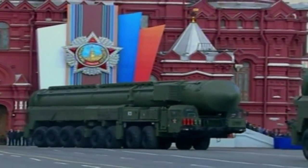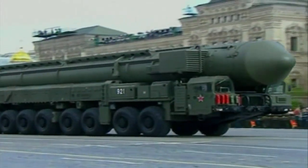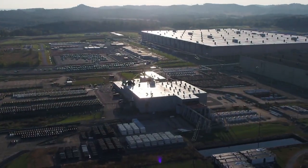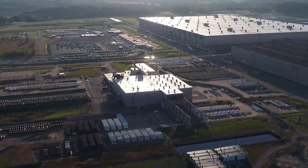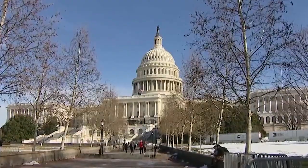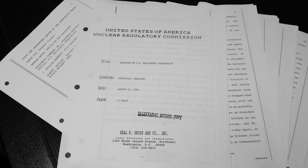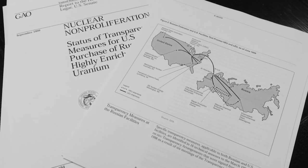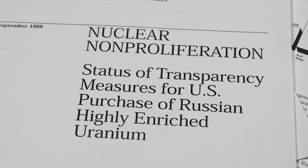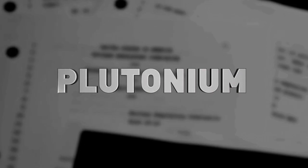Over the past 3 weeks, I've laid out details of a U.S. program called Megatons to Megawatts, where thousands of former Soviet nuclear warheads were converted to uranium and the radioactive material shipped to the Portsmouth Gaseous Diffusion Plant, or PORTS, for processing. While the program was made public at the time, my investigation uncovered documents from the General Accounting Office, Nuclear Regulatory Commission, and other sources that appear to indicate some of those Russian shipments were contaminated with at least trace amounts of plutonium, which is far more dangerous than uranium.